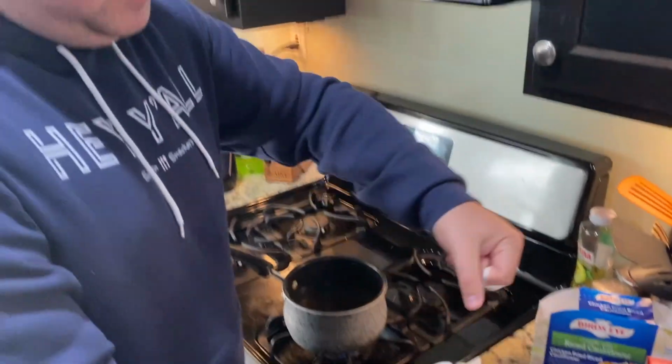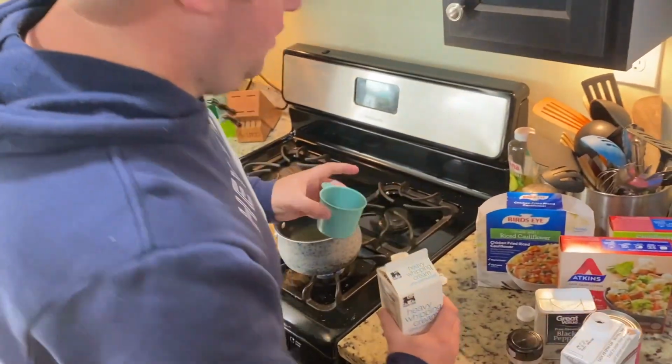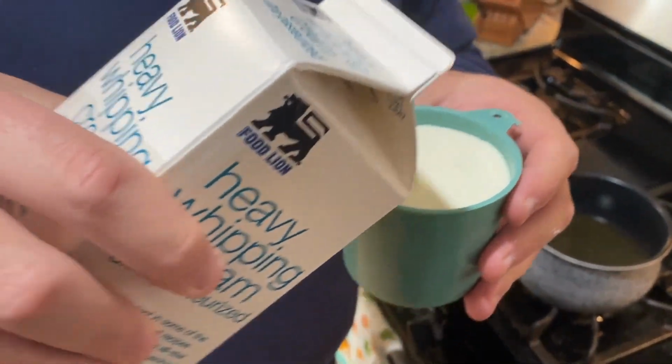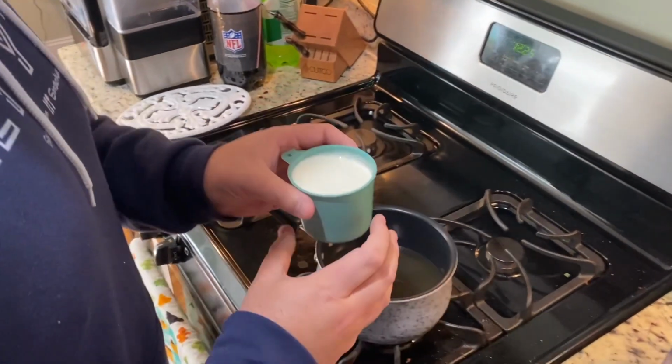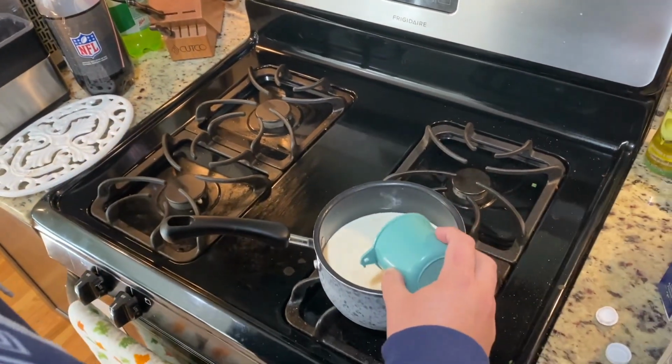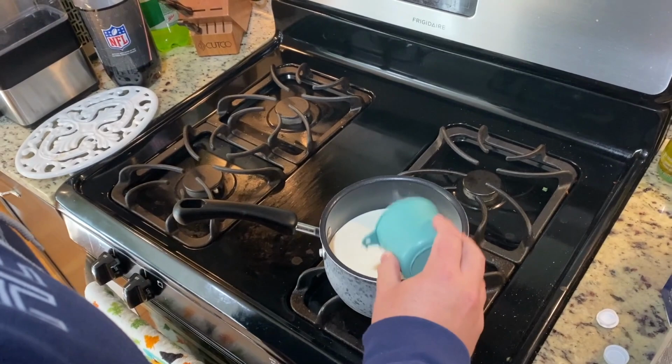And then, whoop, we're going to do 1 cup of the heavy whipping cream. Look at these angles. I love these angles. I better like these angles. So we're going to put that in the pot, y'all. We're going to let that heat up, just put it on a little simmer.